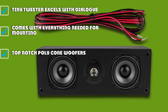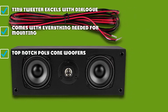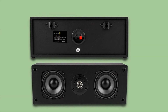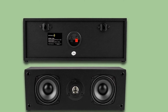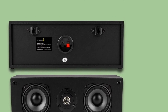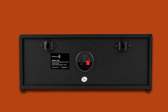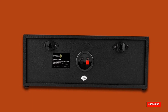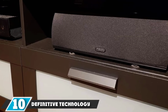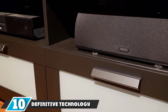The polycarbonate tweeter is barely over a half inch, providing the sort of texture and clarity you need to really get the most out of TV and film dialogue. It includes rubber feet to make sure that it doesn't scratch the surface of your entertainment center, as well as a bracket if you decide that you'd rather use it mounted against your wall. And the transparent black cloth grille can be removed completely if you want a more industrial look for your TV room. Finally, the number 10 position is dominated by Definitive Technology Procenter 1000 compact center speaker.